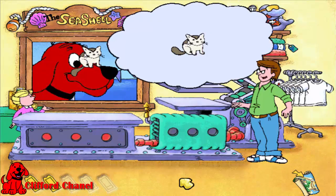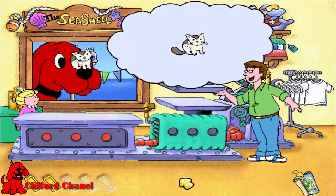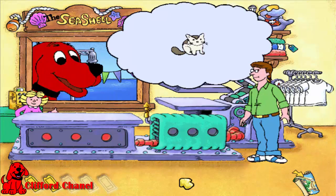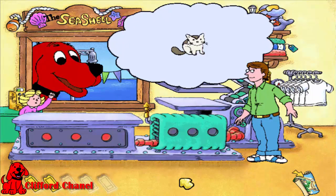Thank you, Clifford. Now that Clifford gave Dad an idea, could you please help him finish the shirt? Just drag the missing letter over to the t-shirt machine, then Dad will pull the lever. Ready? Let's spell the word cat.